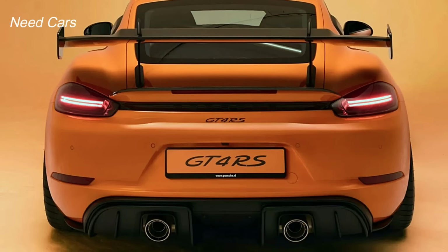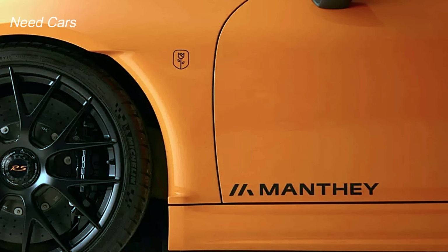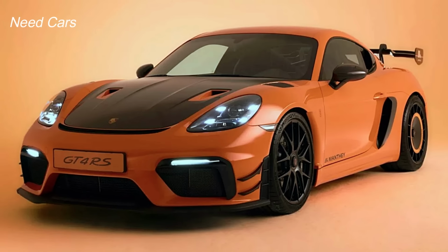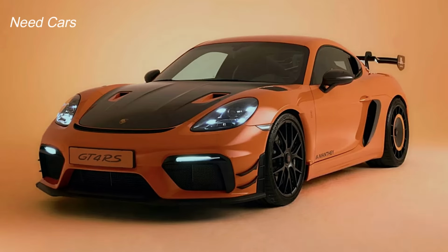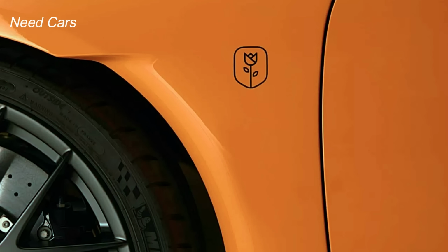Inside, the attention to detail continues. The illuminated door sills proudly display tulip motifs, a theme that is carried through to the headrests of the lightweight bucket seats. The interior combines black leather with Race-Tex upholstery, accented by pastel orange details, including contrast stitching, embroidery, piping, and even the door straps. The result is a perfect fusion of racing pedigree and national homage.